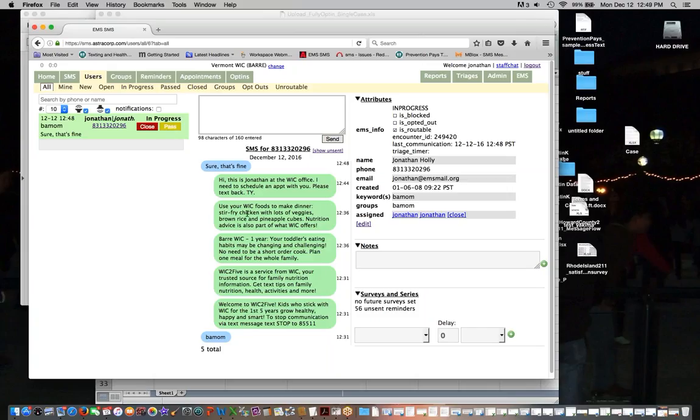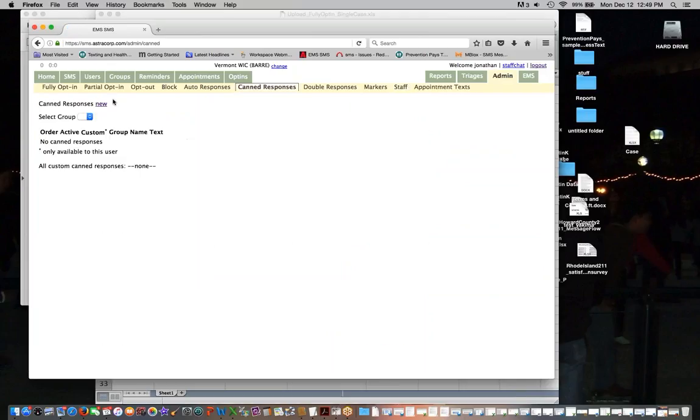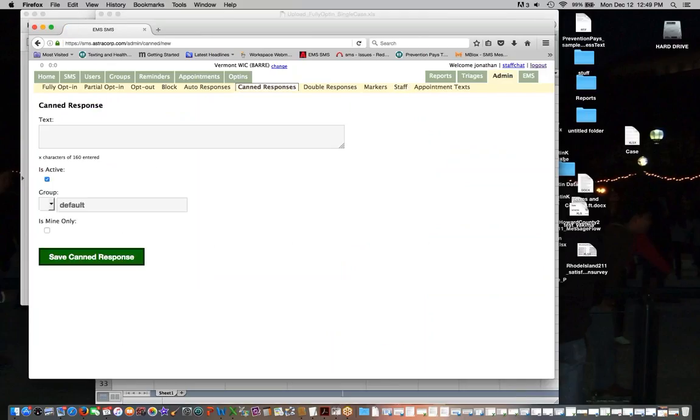And then it's just the back and forth to whatever end you need. Now you also have available to you canned messages, and canned messages are just a message library that auto-populates. So if you're using the same messages over and over again, we enable you to add canned messages so that you can just auto-populate those messages. So an example would be, hi, like I showed you, where you might need to reach out to somebody to schedule an appointment. Well, you can set that up as a canned message.